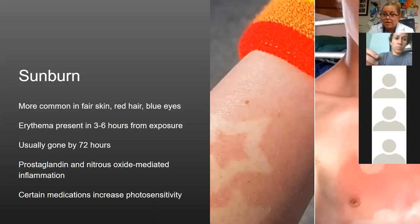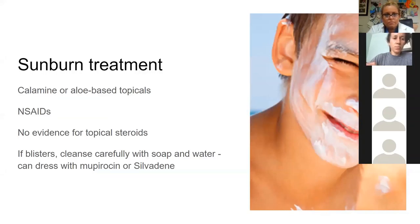Obviously, we know there are certain medications that increase photosensitivity, like the tetracyclines and your retinoids and some other medications. If you think of anything, shout it out. But there are medications that increase the photosensitivity and can make that sunburn appear a little bit worse. As far as treatment, you really do use those calamine or aloe-based topicals.